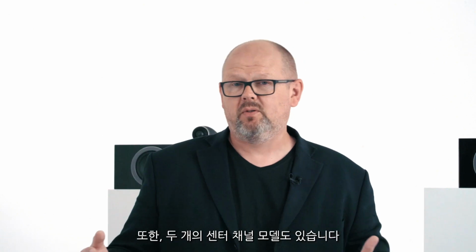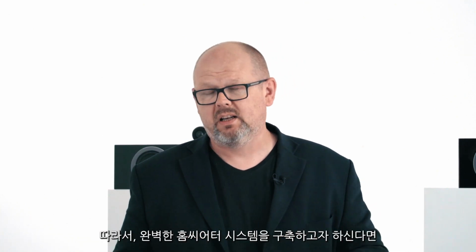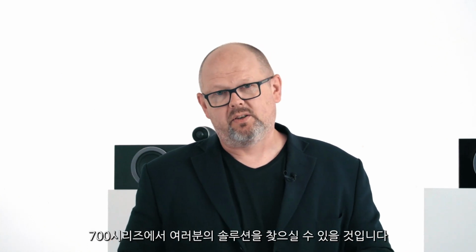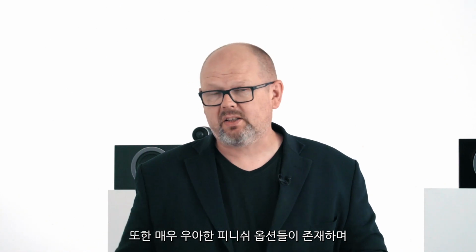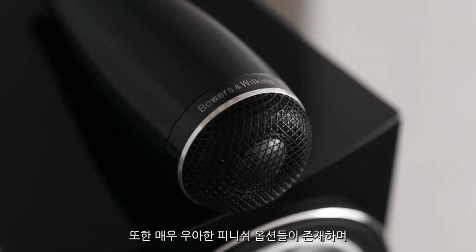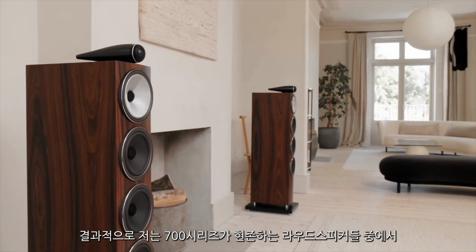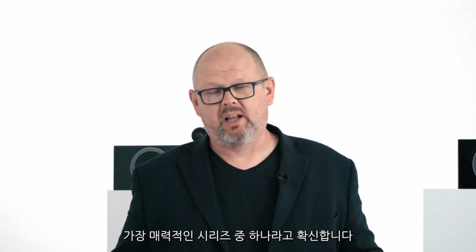We also have two center channel models, so if you want to create your perfect home theater system, there's something in the 700 series to suit. All that, of course, plus this very elegant range of finishes that produces altogether one of the most comprehensive offerings that we have, and we believe one of the most attractive ranges of loudspeakers available anywhere.